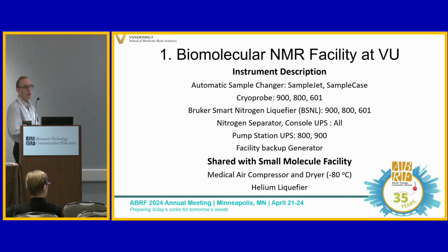scavengers on all instruments, meaning in the biomolecular facility and in the small molecule facility. Now, some of you might wonder, is that the best thing to do? And we actually did have a lot of pushback initially, particularly in the small molecule facility, because PIs were like, oh, people need to learn how to run their experiments. They can't just put in the sample and program it and there we go.